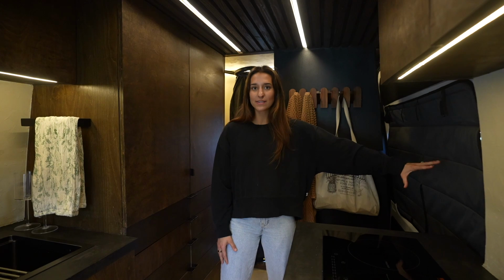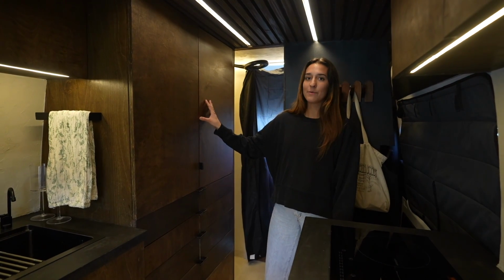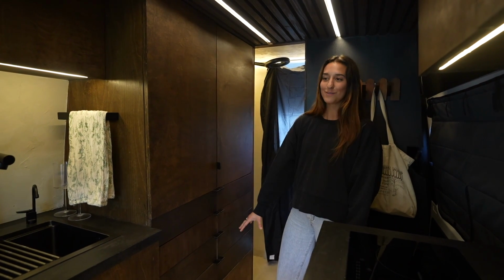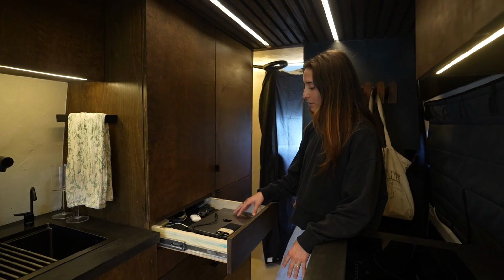Here we are back in the front of the van. Here's the slider door on this side, and then on the other side of this wall is our utility closet. And then here we have basically all of our clothes are stored in these two closets and all of these drawers below. At the top here we have a technology drawer with an outlet, which is super great for quickly charging any of our camera gear.